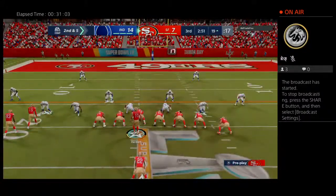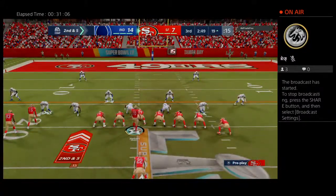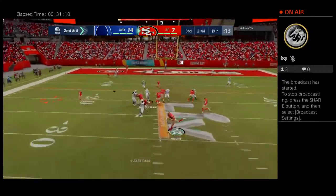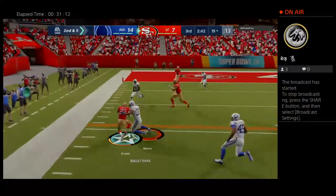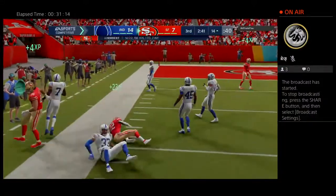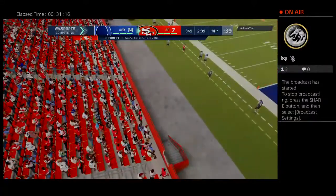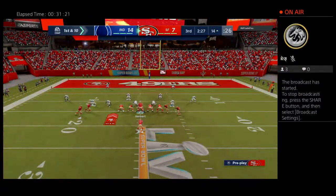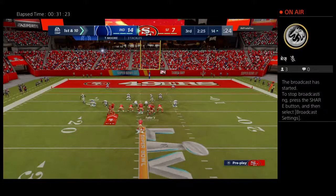Second and 5 after the 5-yard completion on first down. Play action. It's Herbert. He'll get this into the hands of Breida. And he'll get him inside the 15 down to the 14-yard line. A gain of 5, good enough for the first down.